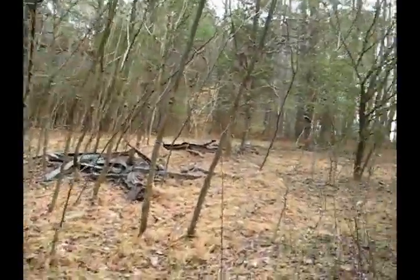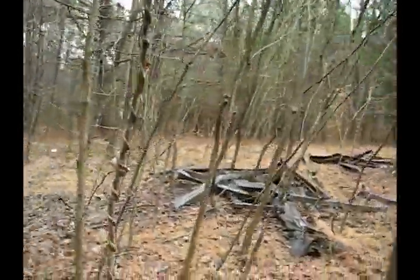Okay, so we're out here on a new adventure today. Got an old house site that sits on the oldest road in the county, and that's Catawba County, North Carolina. And I can date this place back to 1747. So here's the structure, what's left of it. Parts and pieces. Looks like a roof.